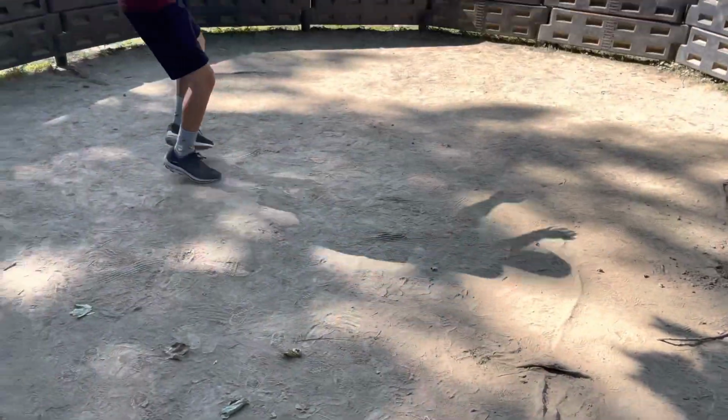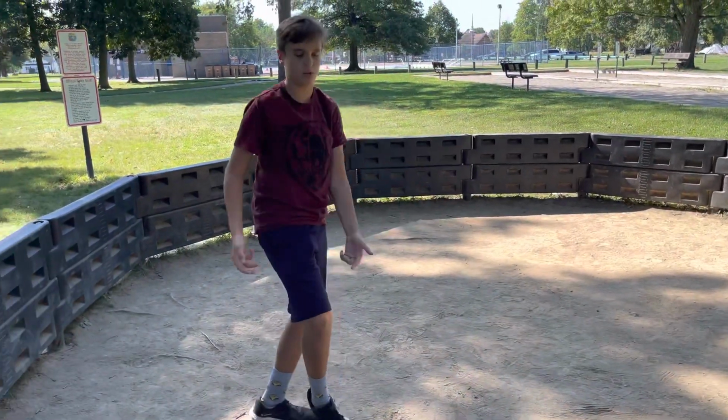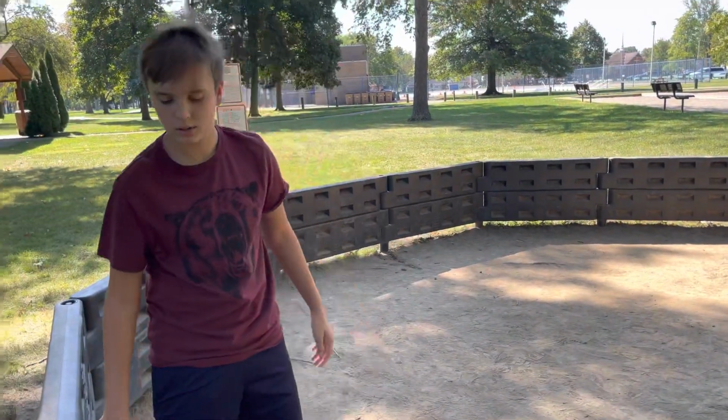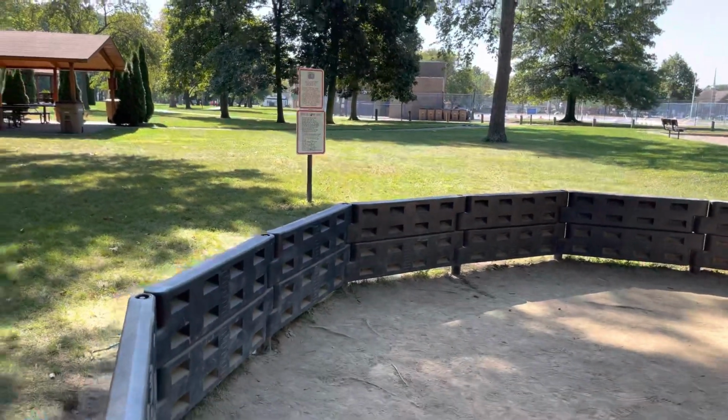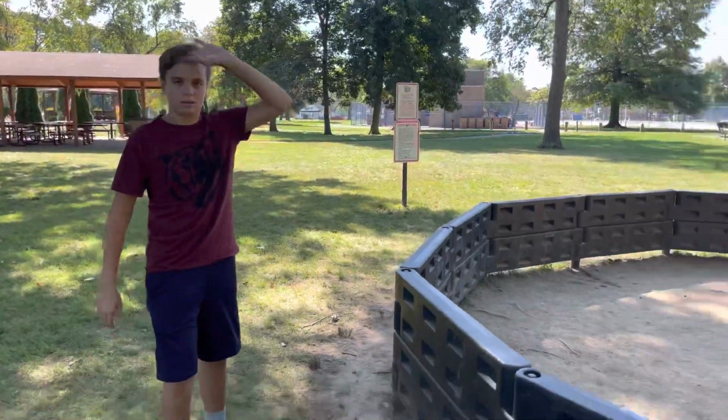Yeah. That's pretty cool. Yeah, got game rules over there. You try to go like this, but if it hits your feet, you're out. So it's kind of like a dodgeball kind of thing. Yeah, it's pretty cool. They got rules right there, so you basically just use like a volleyball or something? Yeah. Well, how neat.